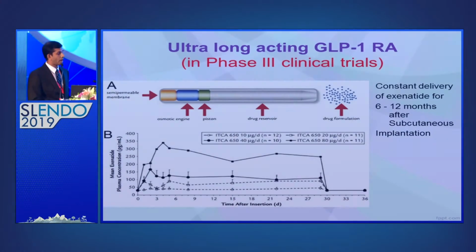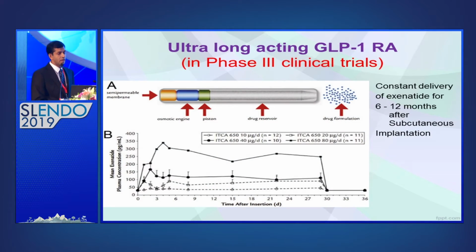And we are talking about newer delivery techniques. These ultra-long-acting GLP-1 receptor agonists contain exenatide in the form of an osmotic pump. You just have to implant it subcutaneously. It delivers the drug for about 6 months and eliminates the need for injections. They have shown good results, and we are waiting for more data with them.